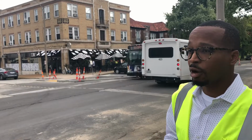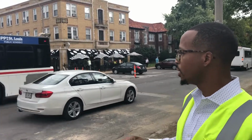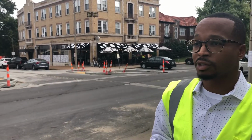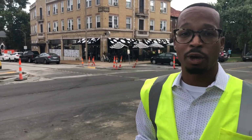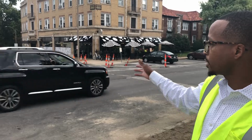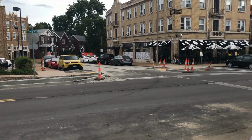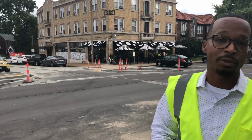So first of all, what you're going to see right now, we have lots of ADA improvements going on. That's the ADA ramps here. You also have sidewalks being installed for ADA improvements, as well as curbs and also curb ramps like the ones over here. Also, there will be street resurfacing going on, and also signal upgrades, as well as bicycle facilities improvements.